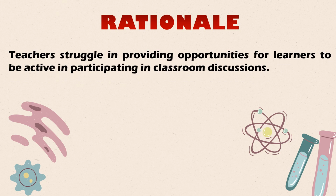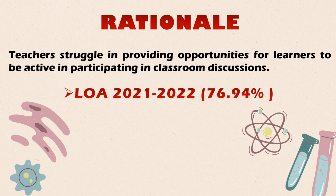Teachers struggle in providing opportunities for learners to be active and participating in classroom discussions because a lot of them cannot relate to the lessons because they don't understand the scientific terms. Therefore, different strategies and techniques are applied by the teachers in a classroom setup to help improve the comprehension of the learners. Reading without comprehension is like hearing without listening, since learning is not achieved.